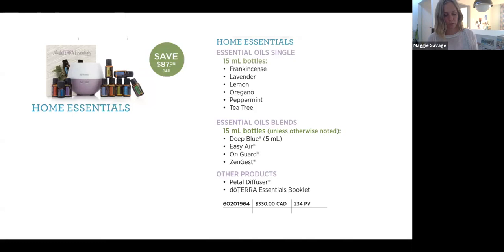And then if you got the Home Essentials kit, you would also get a free bottle of Aroma Touch, which is the massage blend. It's really good for aches and pains, leg aches. I love it in the bath. It has basil in it, so it's really nice in the diffuser. I love the smell of Aroma Touch. I'll put one drop in the bath with some Epsom salts and a little bit of body wash. That's my favorite bath oil.